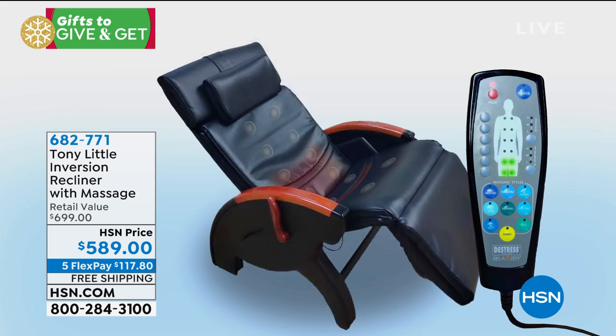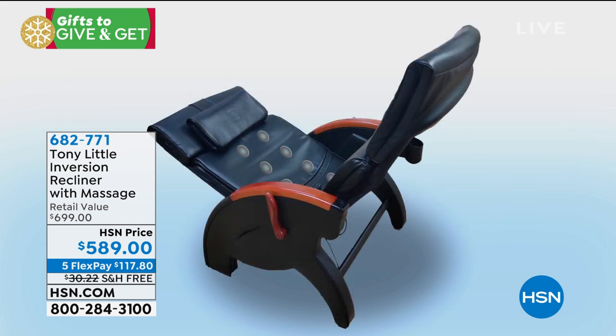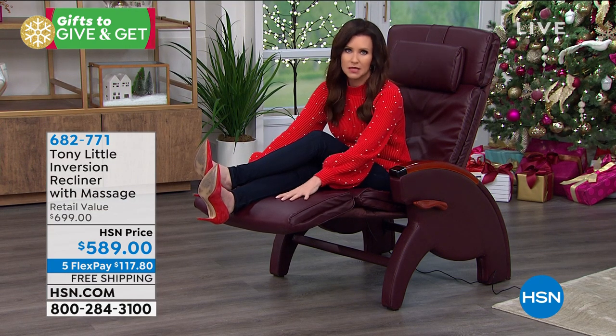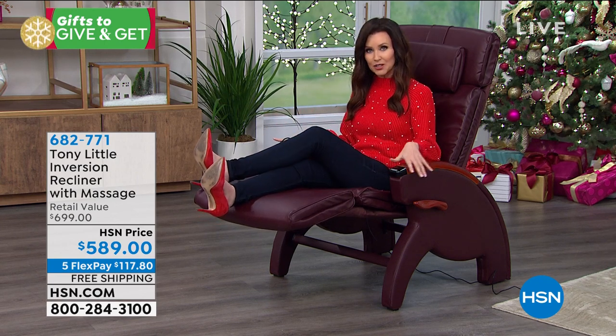If anybody's been having a difficult time sleeping, try the Tony Little De-Stress Inversion Recliner, because you get to control how comfortable, how much you recline, how much you adjust the legs. You're getting that massage, you're getting the heat, you're getting the cushioning of this beautiful, what looks like pebbled leather, but it's going to be so much easier to take care of. You don't have to baby it. You also have that sleek European style.